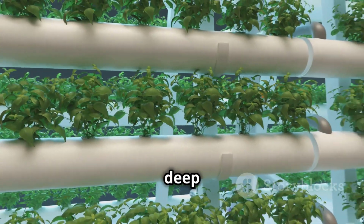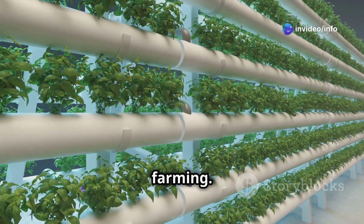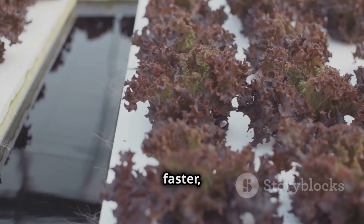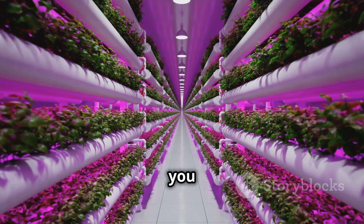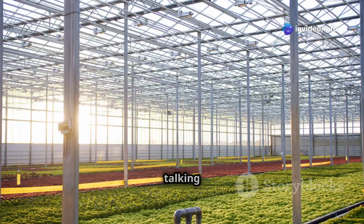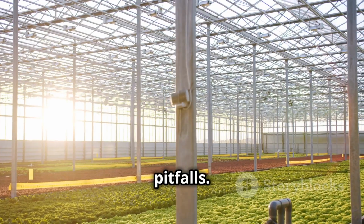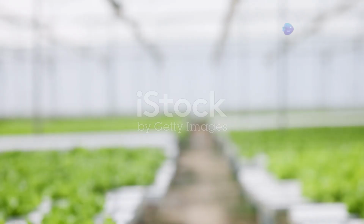Today, we're diving deep into a business idea that's both profitable and good for the planet: hydroponic farming. The demand for fresh, pesticide-free produce is exploding right now, and hydroponics allows you to grow more food faster, using way less space and water than traditional farming. Plus, you can set up shop pretty much anywhere, from your basement to an urban rooftop. We're talking setup costs, choosing the best crops, marketing strategies, maximizing profits, and even avoiding common pitfalls. So, grab your notebooks because class is officially in session.